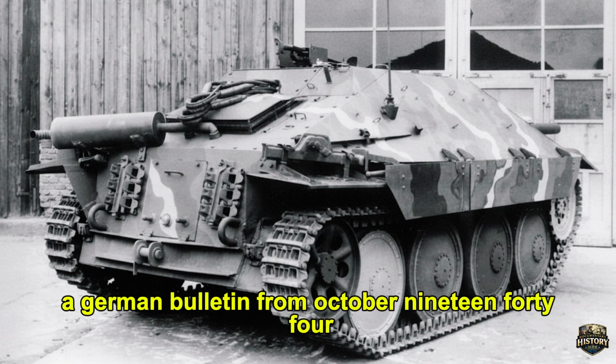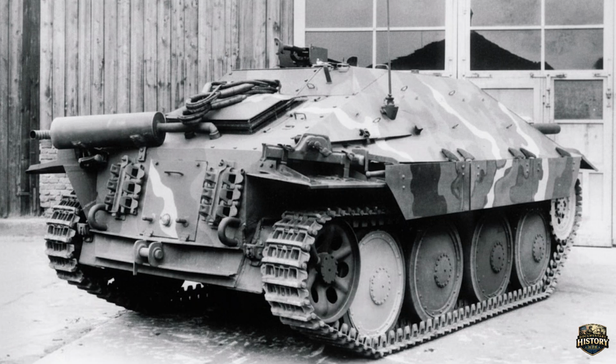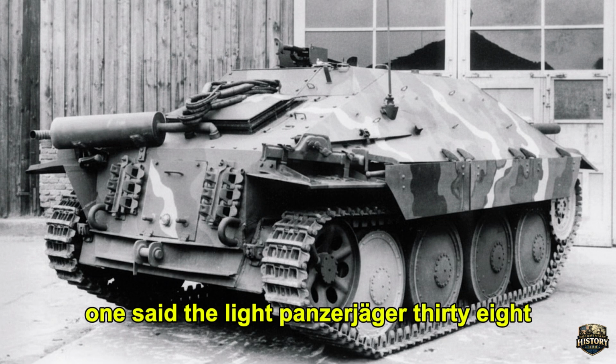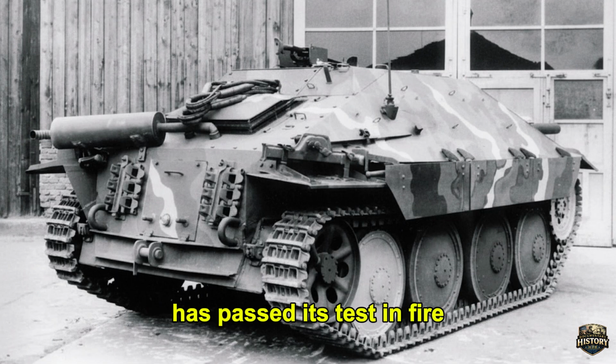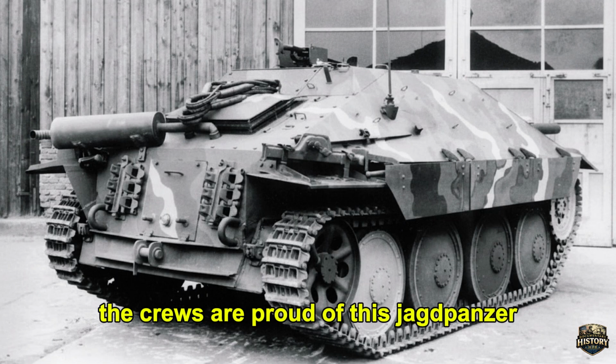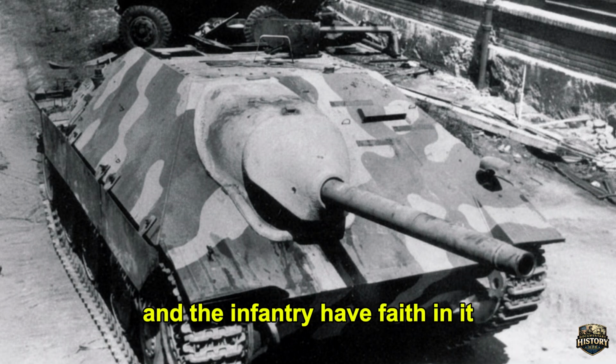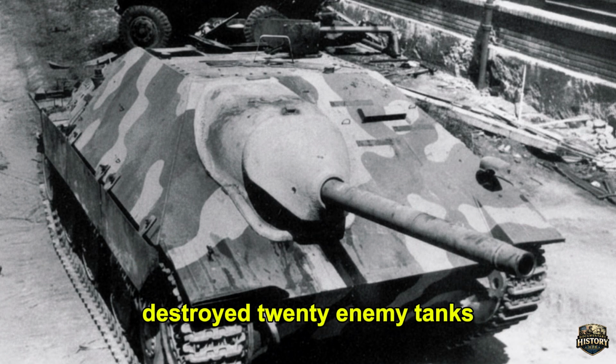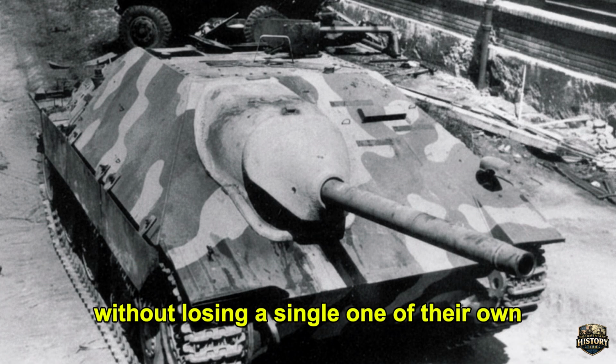A German bulletin from October 1944 was filled with glowing reports. One said, "The light Panzerjäger 38 has passed its test in fire. The crews are proud of this Jagdpanzer, and the infantry have faith in it." Another report claimed a single company of Hetzers destroyed 20 enemy tanks without losing a single one of their own.